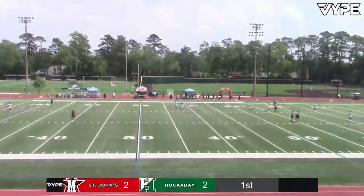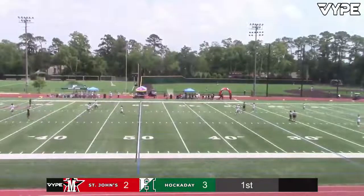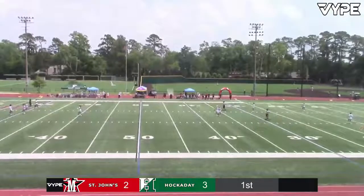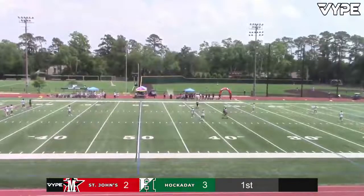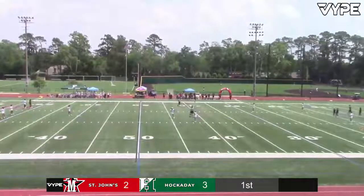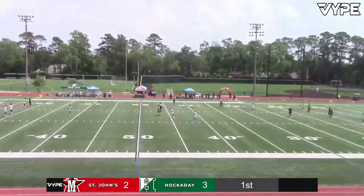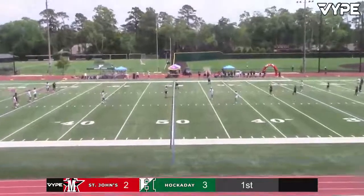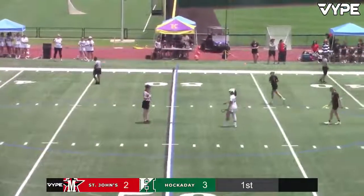Do we have her listed here as a freshman? We do have her listed as a freshman. That's an impressive move to goal, beat the defender, and get it in under the goalie's stick. That was a great move by a freshman. One of the things I'm impressed about with this Hockaday team is how young this team is. There's a large number of freshmen on this team. To have done as well as they have this year, with only one loss to a team from Virginia, with this many freshmen on the roster, that's really impressive. I count about eight, and that's a lot on a varsity roster for the number one ranked team in Texas. That means a pretty bright future for the Hockaday program.